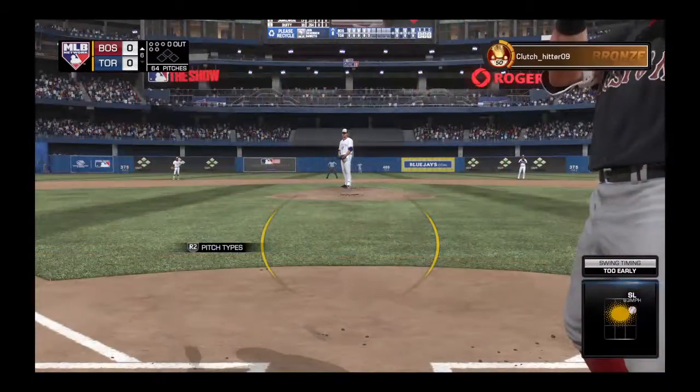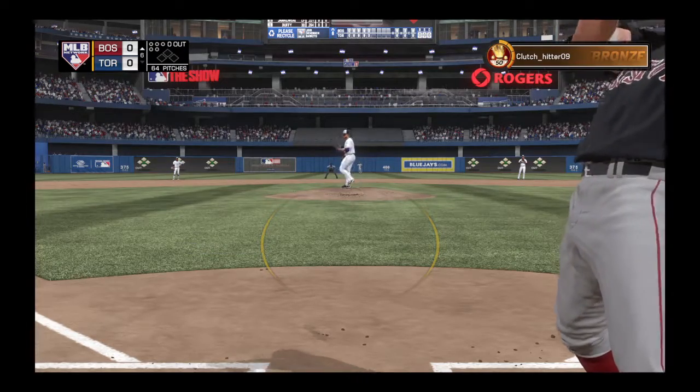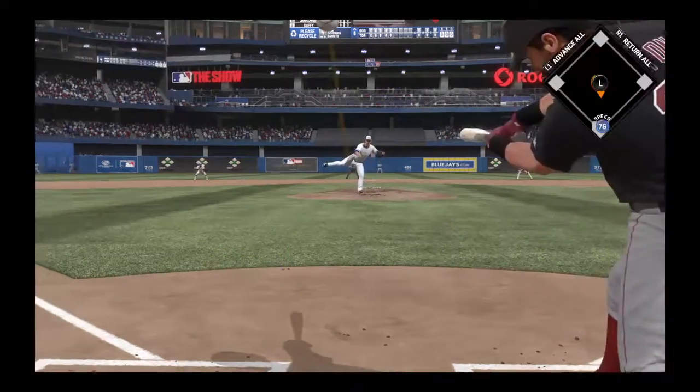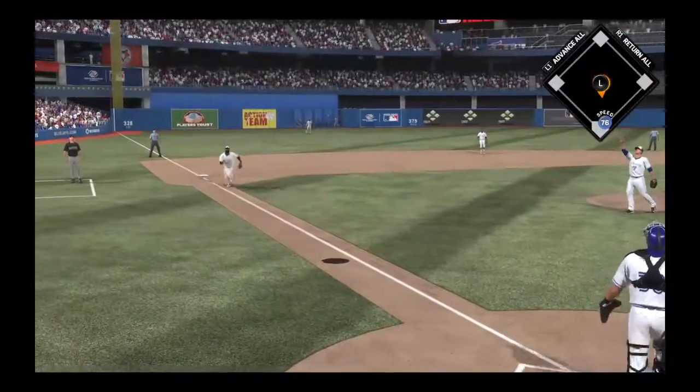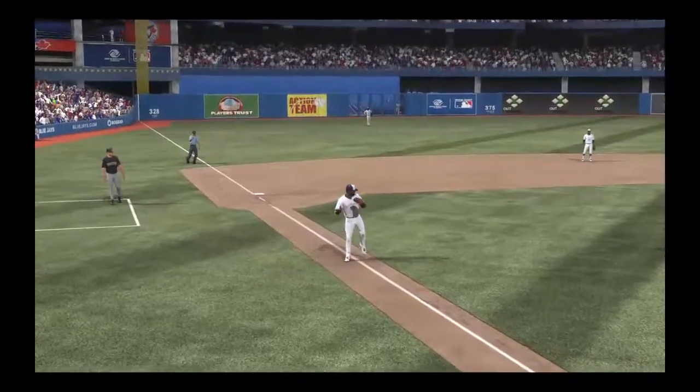Ready for another chance? Adam Eaton. 3rd trip to the plate for him here tonight. 0 for 2 at this point. On a swing, and he popped him up off to the left in foul territory. And Reyes will take this one for the first out.